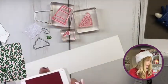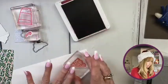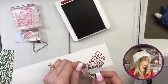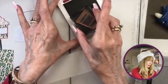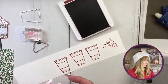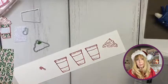So let me get all the stamps and our ink pad. And we need one of the whipped cream. And I think it's going to be a peppermint mocha. I've already decided. Oh, and there's the first. I already made one because you need two of them. You need one for the front and one for the back of your little paper clip. So I made the one. And then you need 3 of these to do the paper piecing. I will show you how that works. We need 3 of those. And then we need one little candy cane, just one little candy cane to go in our whipped cream.